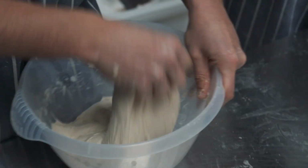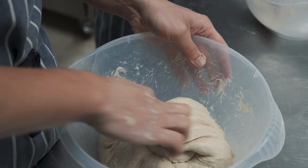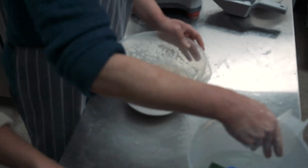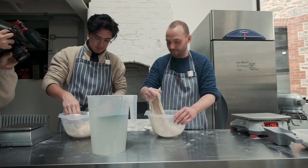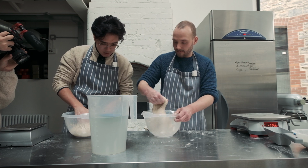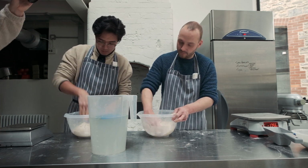And this is enough to develop that gluten. The dough will do most of the work itself. By doing this, we're just helping develop and organize the gluten in there. So you don't want to do it so far that it tears. You just want to bring it up a little bit each time, working it some more.